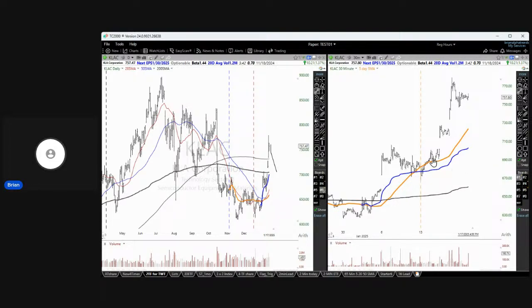We're going to look at two more. We'll get through number 10, and then we'll go to the 10 worst losers, and then we'll see where we are time-wise. But hopefully this is helpful.